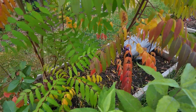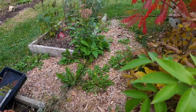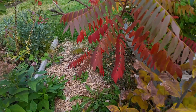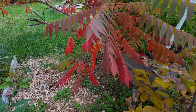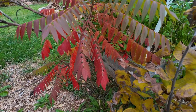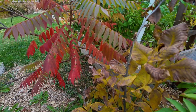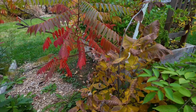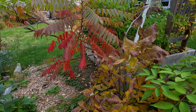I'm still waiting for this one to turn completely. Oh, but it looks like this one's doing great. Look at that. Wow. People really don't know about this plant. You know, there are some small sumacs that you can buy. They are cultivars and they're not as robust, obviously, and they're kind of bred for that reason because these guys are too aggressive to really have in most people's yards, and I'm probably going to regret it.